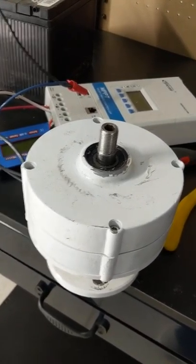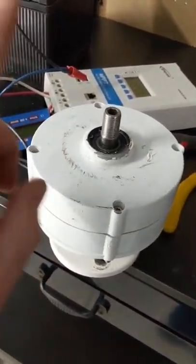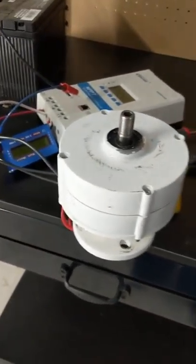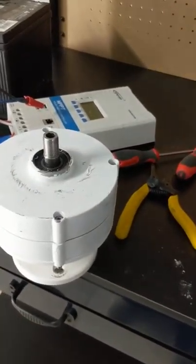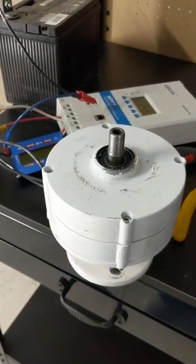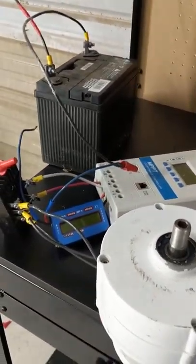I got friends on YouTube that tried one of those, and you know who you are. I was hoping you'd have good luck with it, but you didn't. That's okay. Them things are just junk. I haven't found a good one yet as far as vertical wind turbines go. Anyways, you can see I had it all hooked up here, just trying some different things, testing it out.